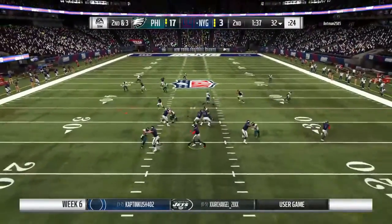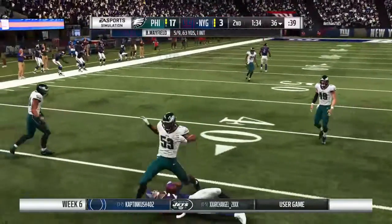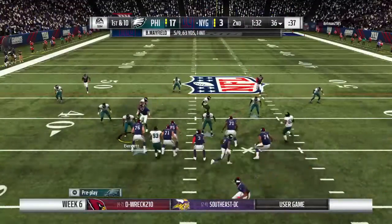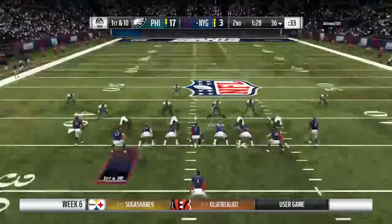Now a second down throw for Mayfield. It's hauled in by Shepard. It'll be a pickup of 4, good enough to earn him yet another first down. First down now, but the clock continues to move.